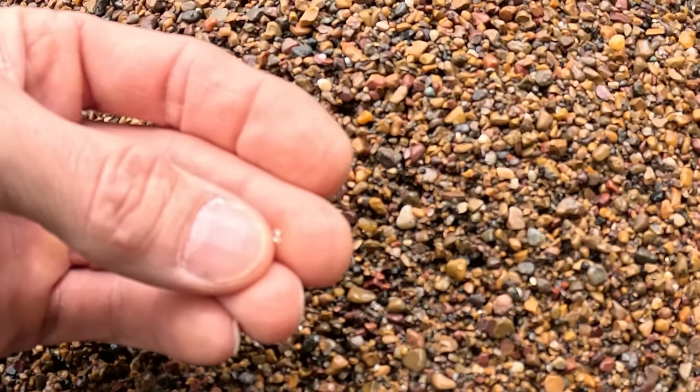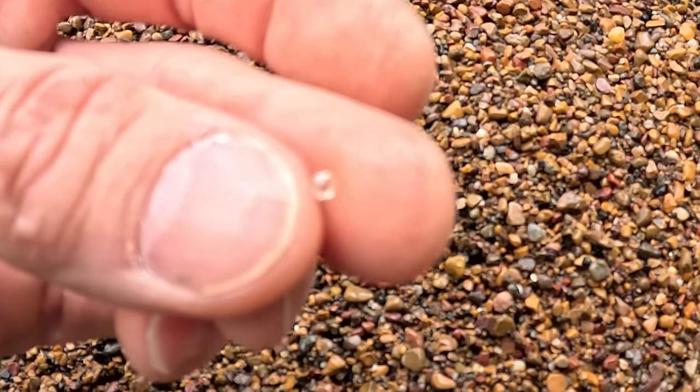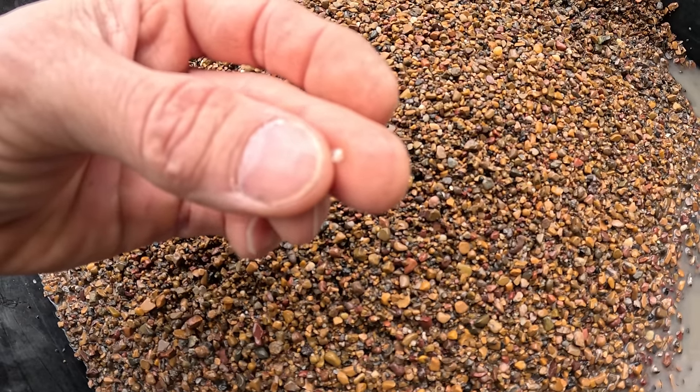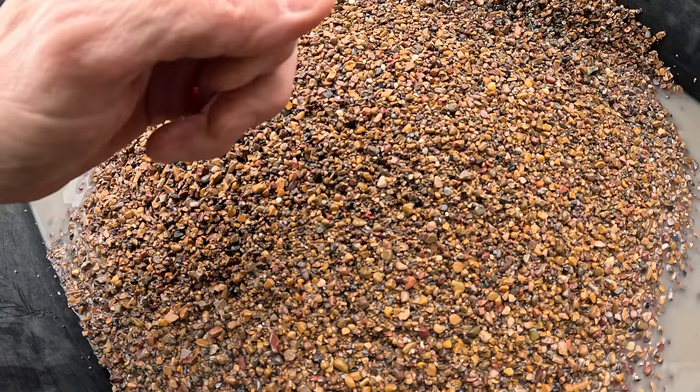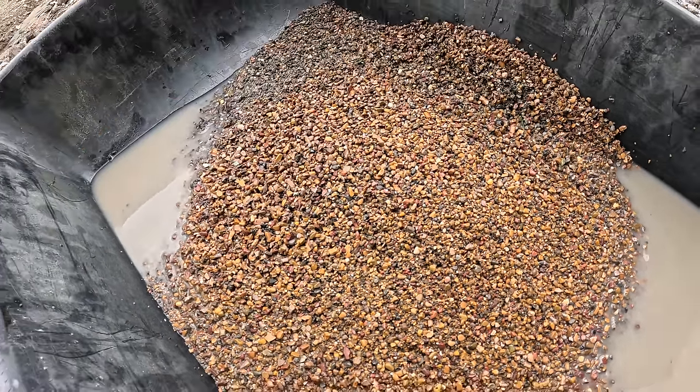That's a nice little soccer ball. Nice and rounded. Beautiful. All right, successful trip from the Crater of Diamonds. I've got several buckets to wash. That's out of 10 buckets.